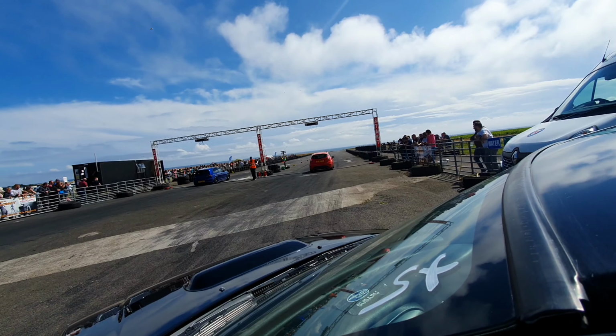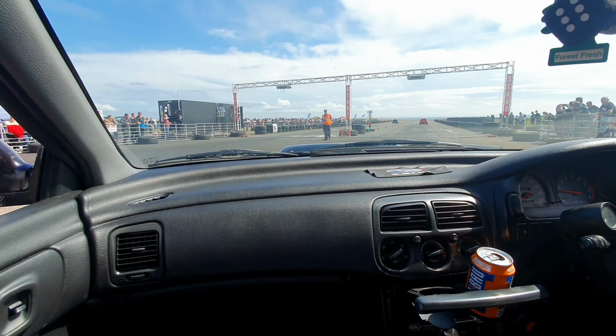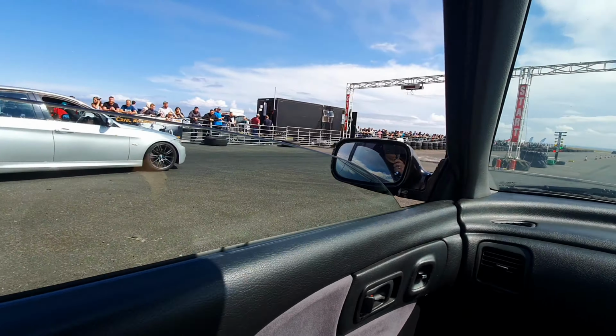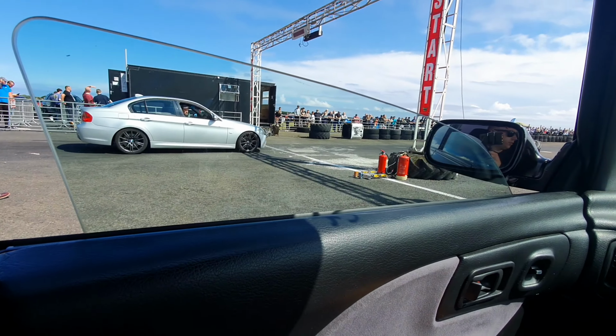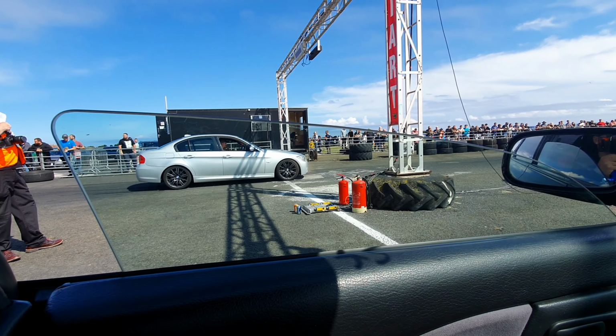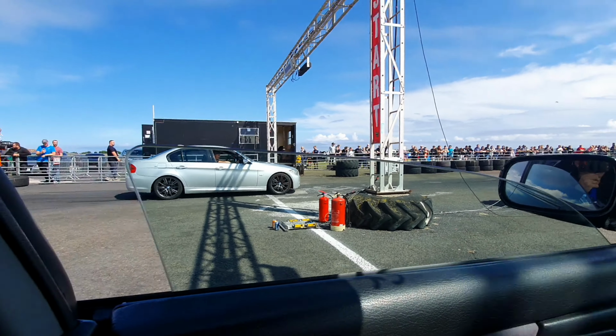Here we go. Got the windows up on. Right, ready to go. Go.